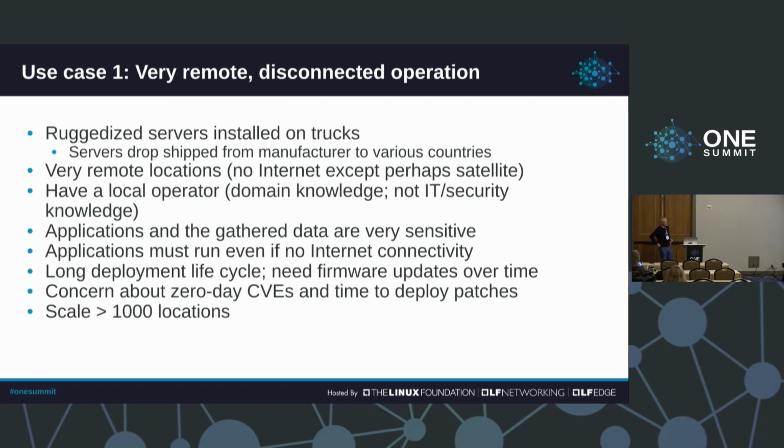So let's talk about two different use cases, abstracted away a little bit. This first one is for oil and gas. You have some ruggedized servers installed on trucks. These servers are drop shipped from the manufacturer, where they are installed with the software, and then they get drop shipped out into various countries. The trucks move around. In some cases they're at some base where they have network connectivity, might have wired, Wi-Fi, whatever. In other cases, they're out in the field and maybe they have LTE, but in many cases, at best they have satellite, which they don't want to use to do lots of things. They don't want to update the software over satellite because it's expensive.